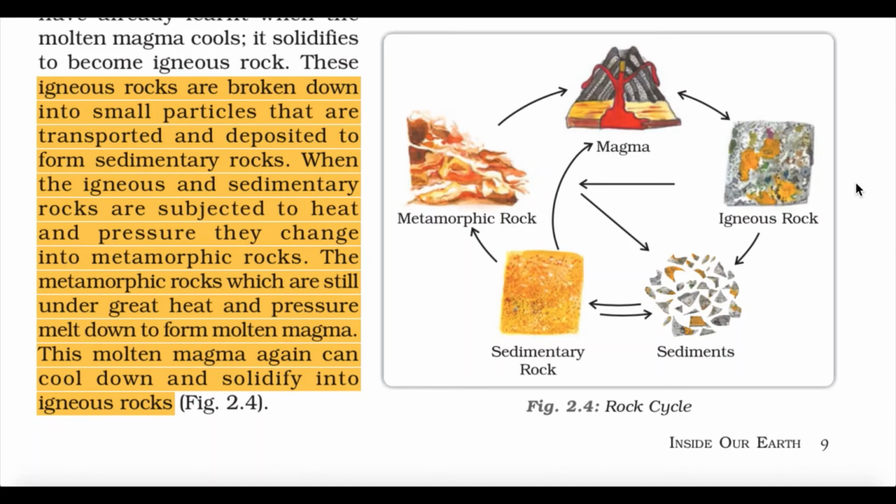When the igneous and sedimentary rocks are subjected to heat and pressure, they change into metamorphic rocks. The metamorphic rocks, which are still under great heat and pressure, melt down to form molten magma. This molten magma again can cool down and solidify into igneous rocks.